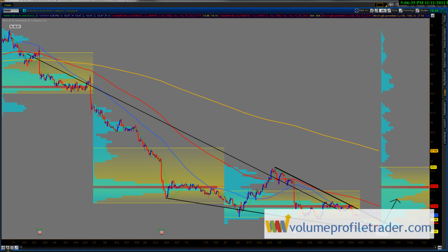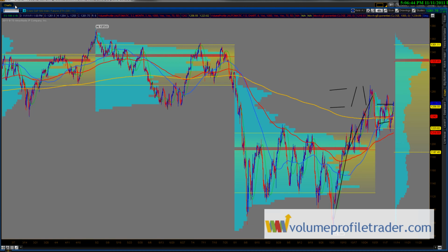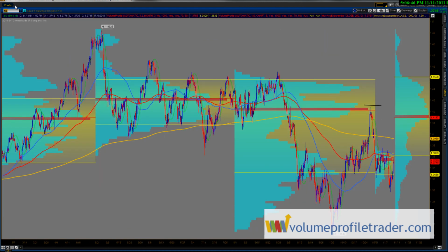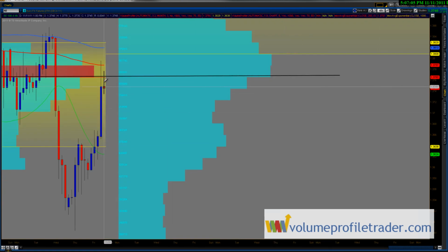But overall, it looks like no matter what, the market will be driven by Europe and the news flow out of Europe. Pulling up the euro real quick, we saw our failure at the point of control, spot on, big sell-off, and now we're still struggling. For the month of November, we are back at that point of control, and for now we have selling pressure into that. So watch out.